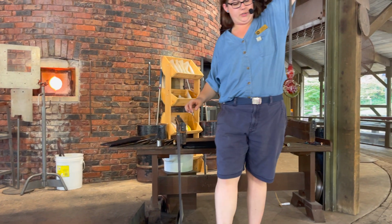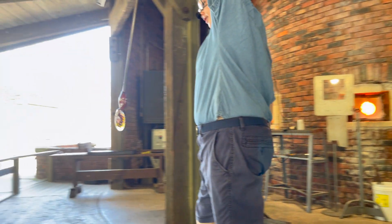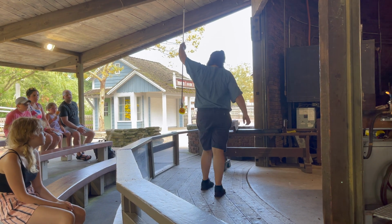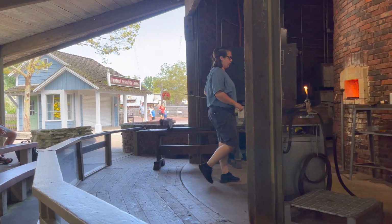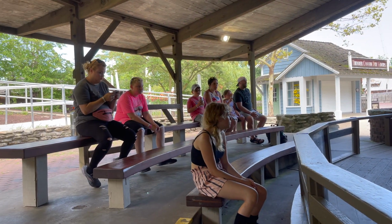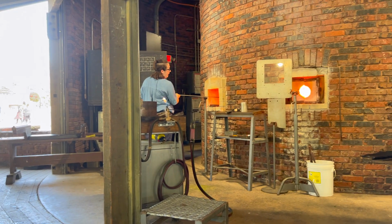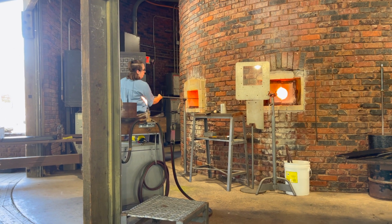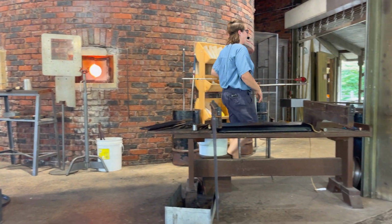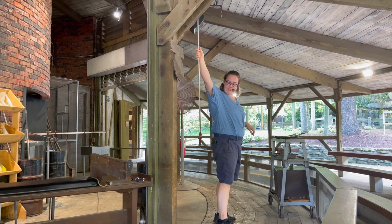One more look there at the turtle shell. Beautiful. You can see that crisscross pattern here once it gets a little colder because that glass is transparent. You're able to see the twist on both sides to create a diamond pattern. Crowd's picking up to see my turtle getting made. Now we're going to grab the legs to the turtle. So I'm going to hang the turtle up right up here as I grab the legs to it.